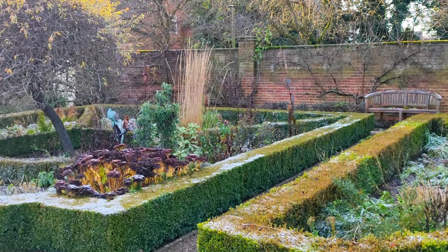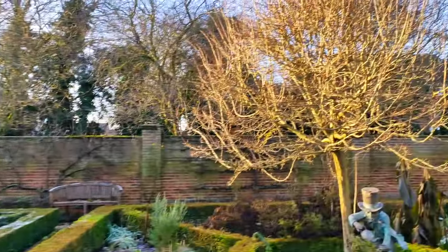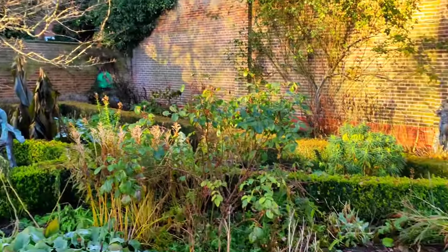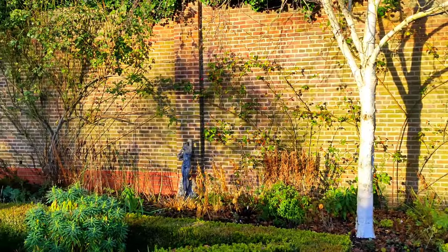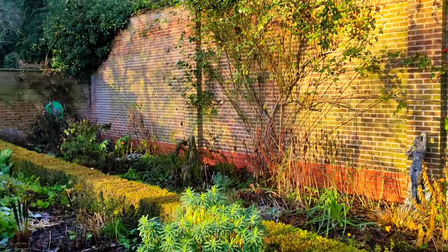Still a few things to chop back. We have to prune the weeping pear trees there, the ornamental. And this tree here, which is a hawthorn, I think it's Paul's Scarlet, it's red. Sweet Juliet the Rose, beautiful tree there, making lovely shadows on the wall. There's roses, they'll need pruning, maybe in the spring this year.